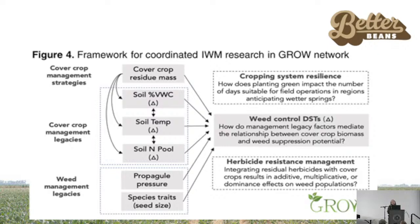And then we're looking at the weed management legacies. So the propagule pressure, the amount of seeds that are emerging, and then species traits. Seed size, of course, is a component here. We expect the smaller seeded broadleafs to be better suppressed by cereal rye biomass than the larger seeded ones. Larger seeded weeds should have more energy, more ability to push through biomass layers. So we're looking for that distinction in our data.